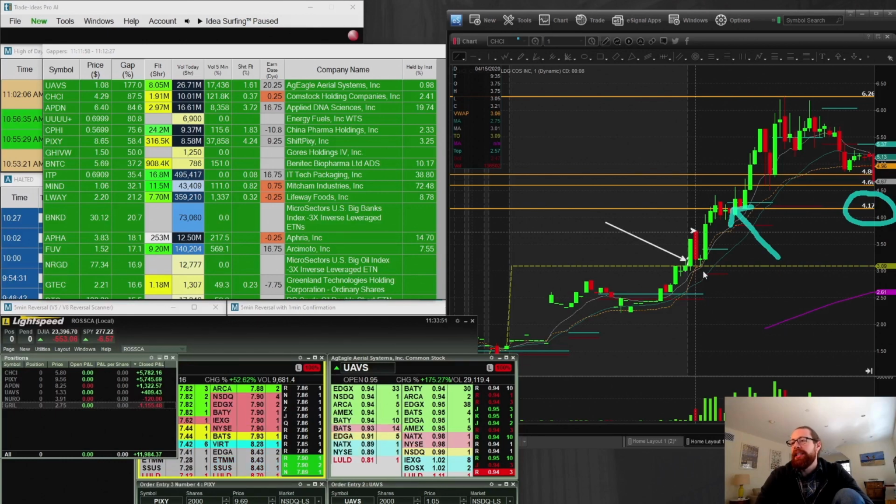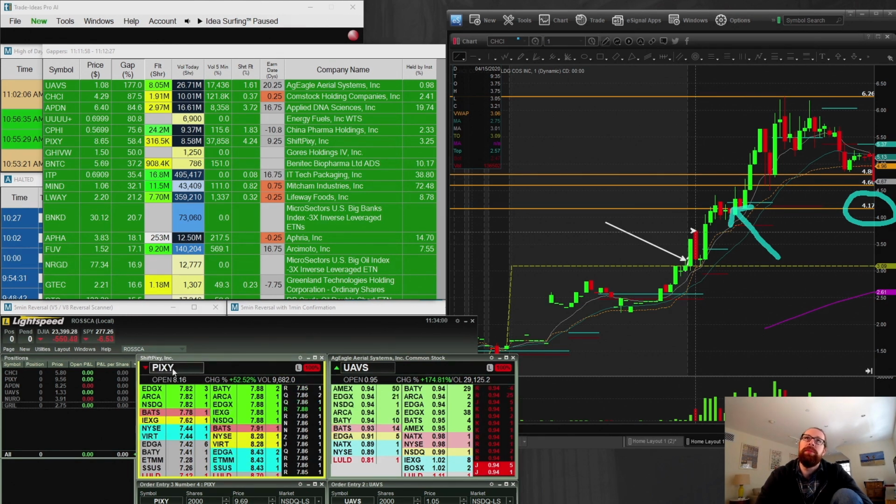And yes, Ryan, the tight stop is a mental stop. It's not a live stop order, although I can set one if I want to. It's just a mental stop. So just for instance, I'll just take a trade on Pixie just with one share here.